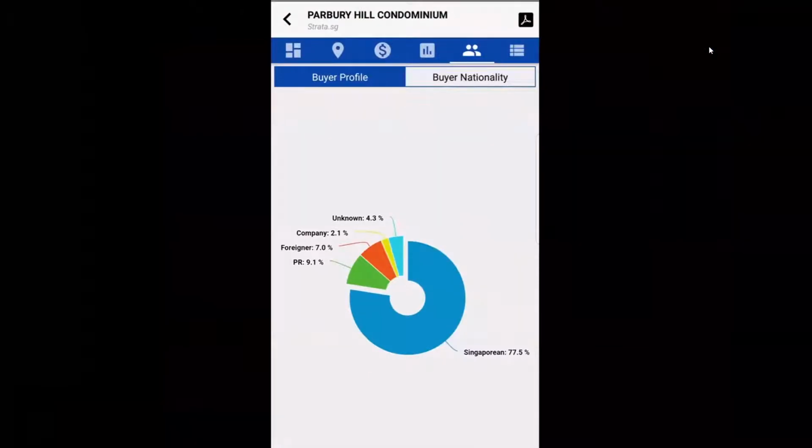And here we are, a composition of the Parbury Hill population, in terms of owners, mostly owned by Singaporeans. This is one of the research done by an external vendor, formerly known as Strata.sg. And the rest of them, as you can see right now, the ratio is accordingly.